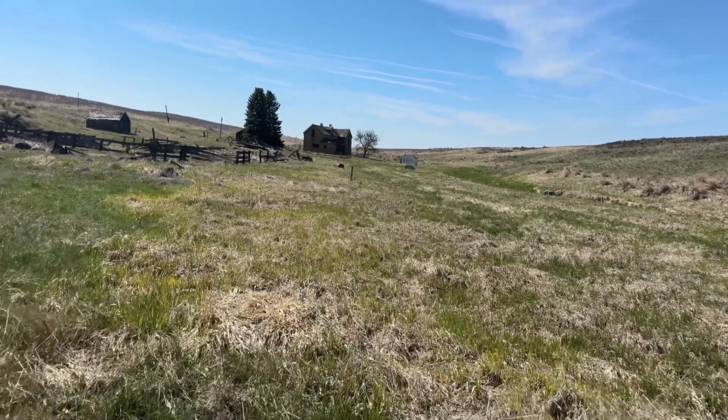Now I'm getting closer to the homestead, and as I suspected, the draw is pretty much dry. I wanted to come see this house in the springtime because during the summer it could be pretty hectic, and these bushes grow to be about as tall as me out here. So I'll give you guys a view of the homestead here.